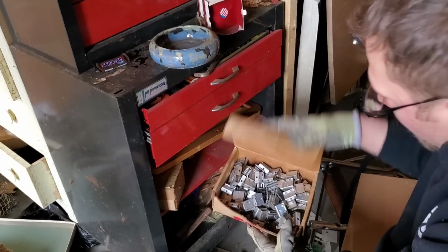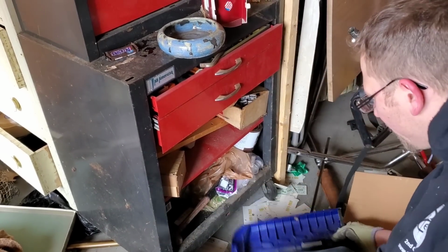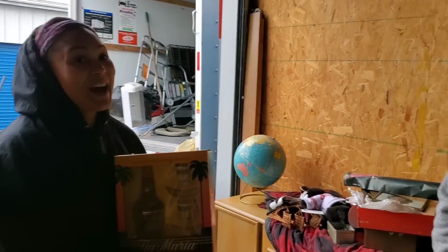This looks like a good unit, dude. What'd this set you back? I paid $470, I think. Oh, that's not bad at all, man. No, not for a 10x20. I got this for you, man. Look at that, dude. You got little cocktails. I'm going to re-gift it to Chapa. Thank you so much, Rob.